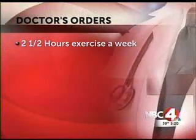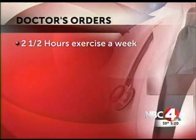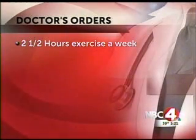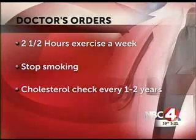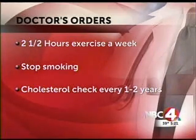So here is what the doctor wants Cindy to do at this point. Get 2.5 hours of exercise each week. And some of that can be as easy as walking at the mall for 10 minutes in that total. She needs to stop smoking, and she needs to get her cholesterol level checked every 1 to 2 years with her family doctor.